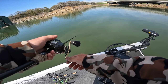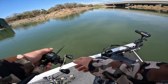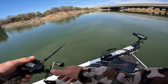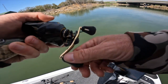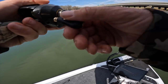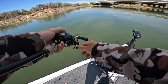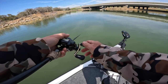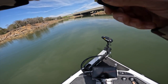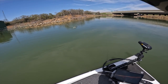Oh, she just bit it. I missed her, but she bit it. Just slapped at it. Okay, I'm gonna come back to that point. See if she bungled up my thing there. Go down this bank. There's one. Little unsuspecting nugget.